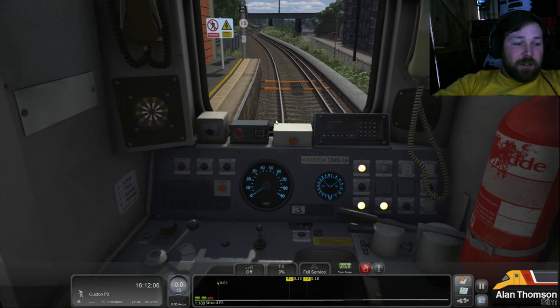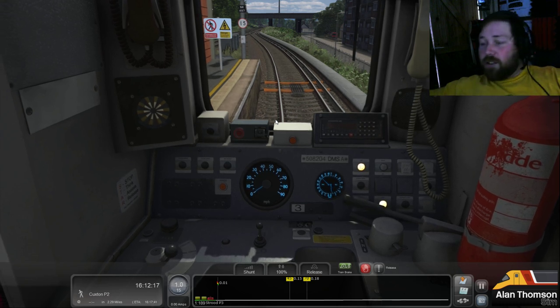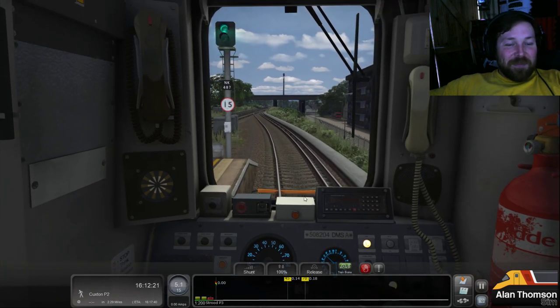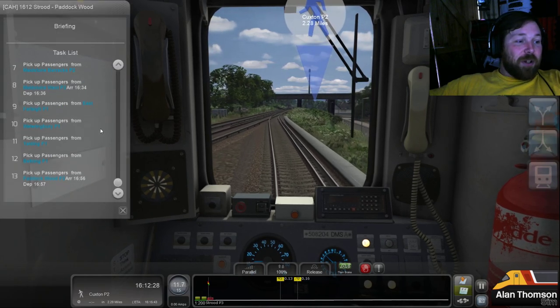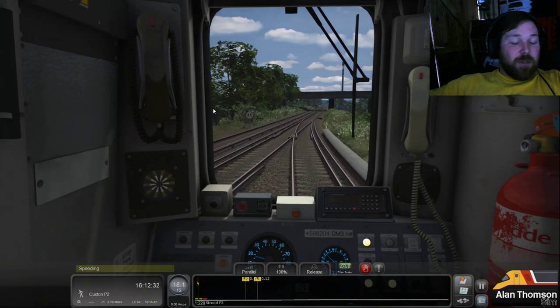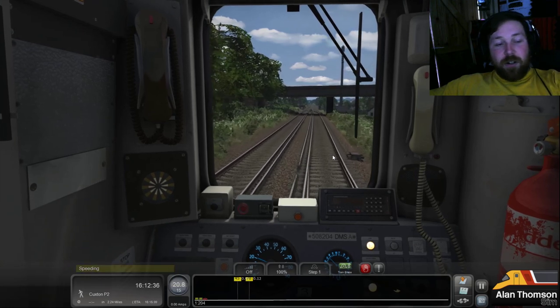Right, let's get moving. This is an all stops to Paddock Wood from Strood, which I like to call Stroud. I know it's not Stroud, but it just came from a stream many, many moons ago where I got it wrong, and it's sort of stuck. But this is an all-station stopper to Paddock Wood, which takes about 45 minutes. Total journey distance of 21.18 miles by the looks of it. So not huge.